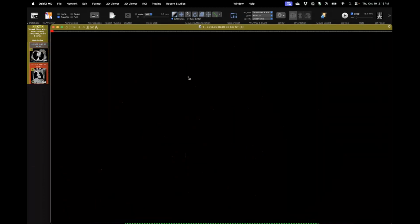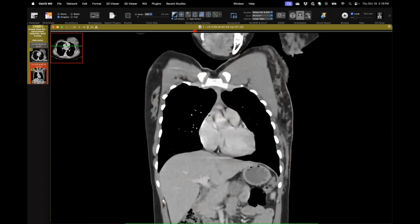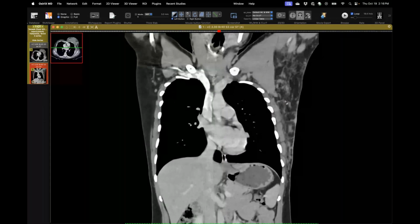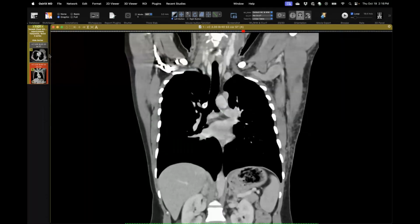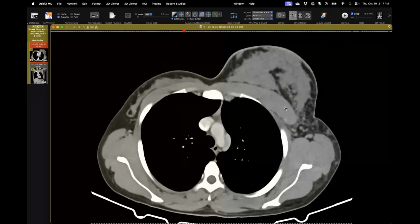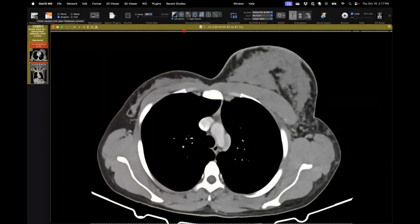I'll show the coronal as well. But you can see that even in her arm, what we see of it here, you have all these dilated channels here. So, otherwise you'd be worried about an inflammatory breast carcinoma and something bad like that, but not in this case. So, all right, no history of trauma or surgery or anything like that?